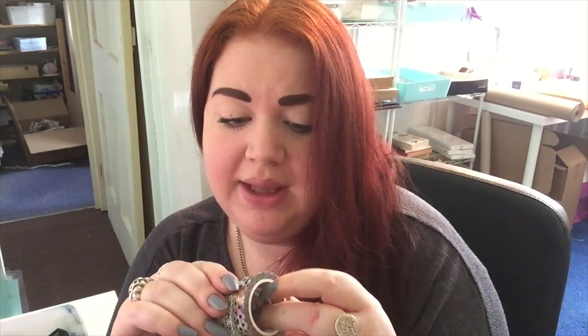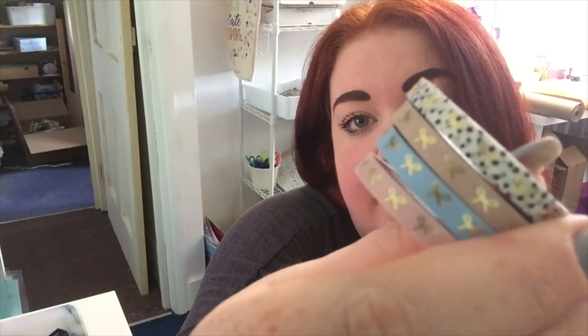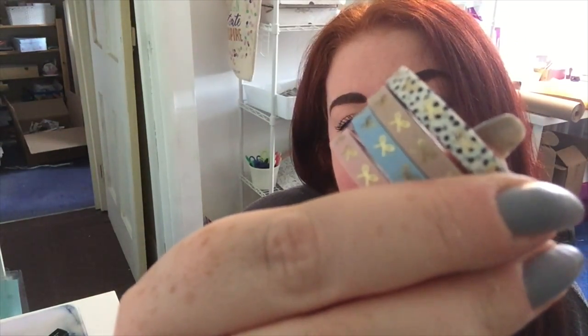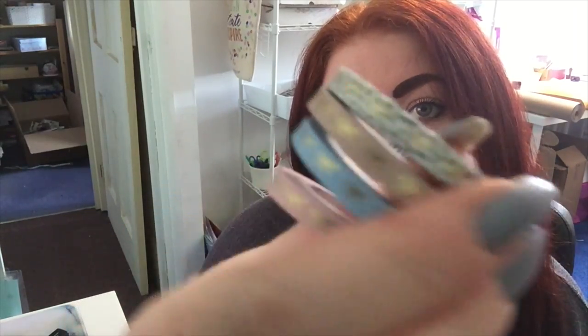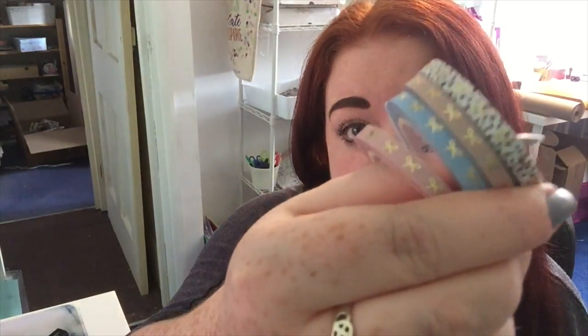So I got this set of two grey ones, obviously with gold foil bows. I think this was the set, though I could be wrong. It has one, two, three, four skinny ones, the 5mm. We've got a blush colour, a pink, a blue, and a black and white dot, all with the bows, obviously, because it's Simply Gilded.